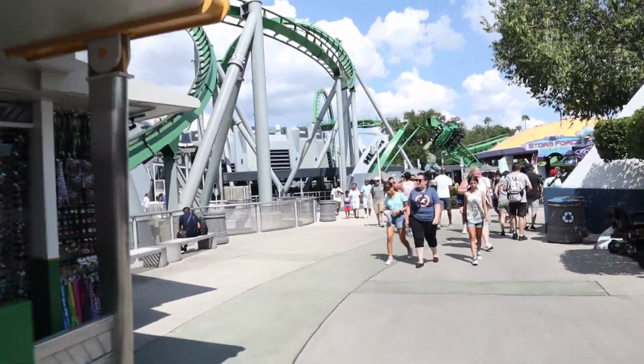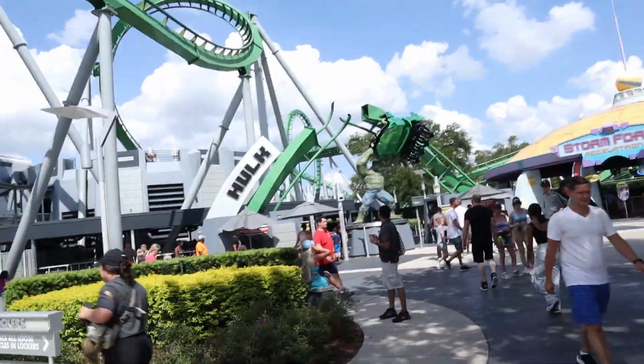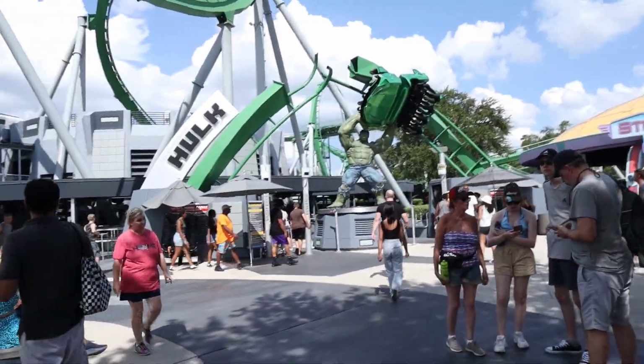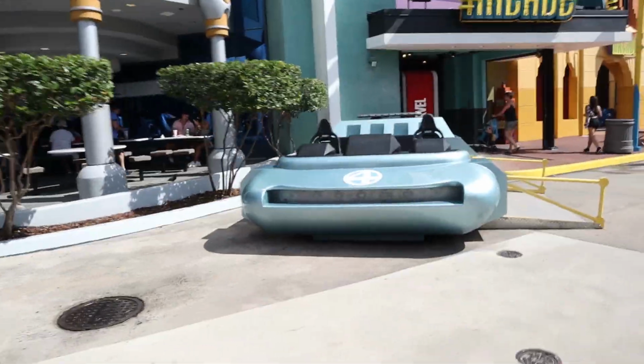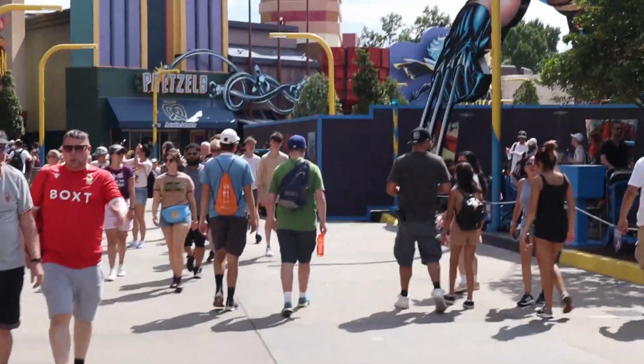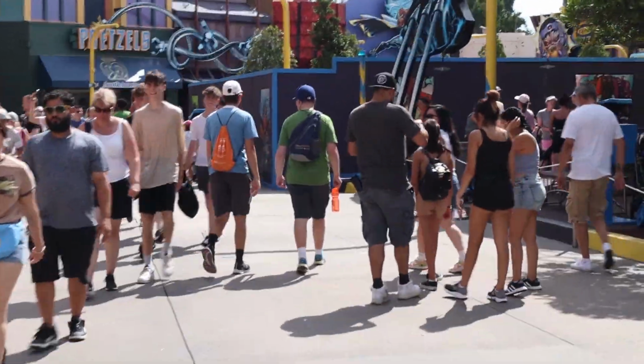Hulk looks like it might have a short wait. We'll find out for you guys. Normal line is 10 minutes, and single riders doesn't have a wait. Just got off the Hulk. Single rider is not too long, but we have the Fantastic Car that is returned from refurbishment, and we also have the construction walls over here. They're just doing some pavement reworking.